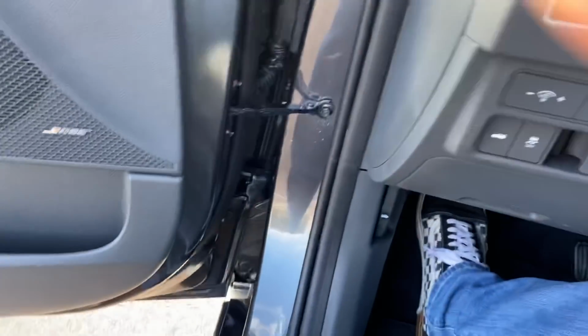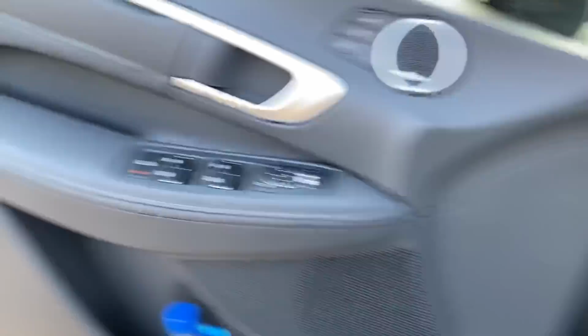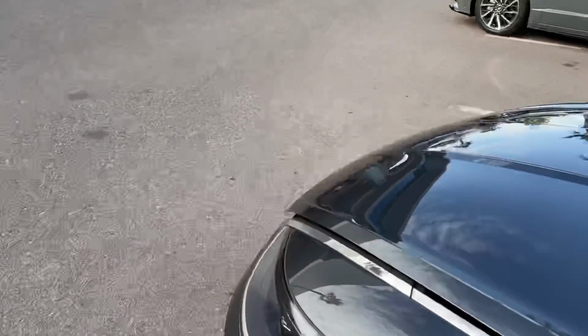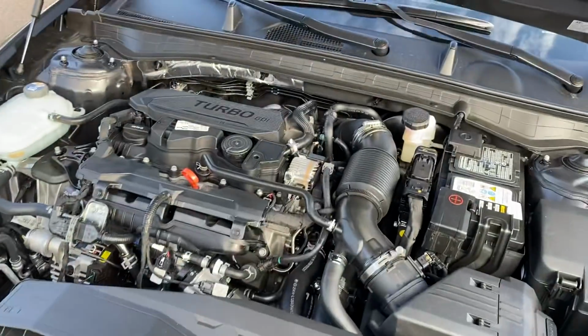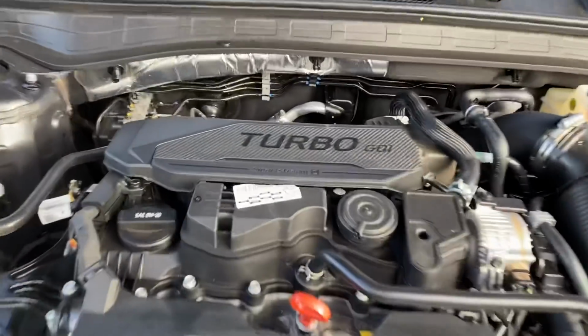Let's look under the hood, because I believe this is the 1.6 liter turbo that we're driving. There are two potential engines. This 1.6 liter turbo is brand new. Now you may recall that there was a 1.6 liter turbo in the old Sonata. Yep, there it is, turbo.